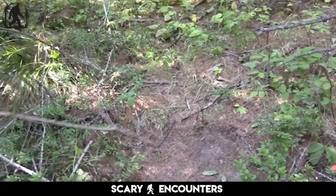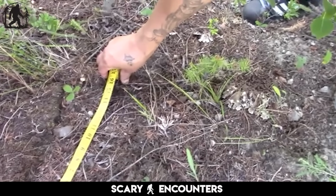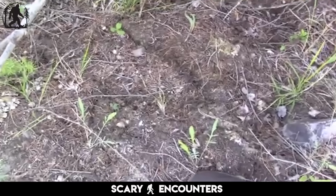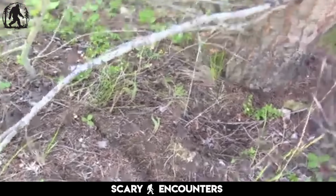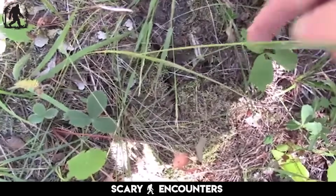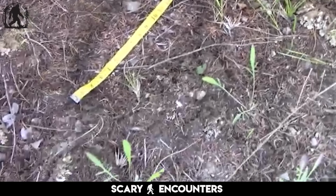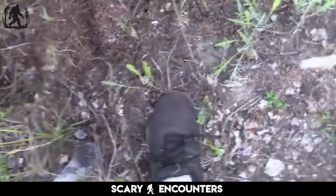As they search, Johnny spots a fresh 15-inch track. Duke confirms it by measuring it on camera. Johnny notes that once you know what to look for, finding tracks becomes easier. The team finds several more deep impressions, solid evidence that something heavy is moving through this area. Watch for the footprint details as they measure.